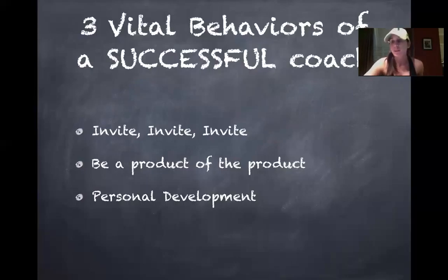Two, be a product of the product. There's no way you're going to convince someone to do something that you are not doing yourself. Promise. People can sniff it out. They can sniff it out if you are not drinking Shakeology every day and getting your workout. And you know how they can sniff it out? Because that conviction is not going to come from you. If you are out there busting your butt every day, drinking your shake, doing your thing, reading your personal development, it's going to come out of your pores how good you feel.